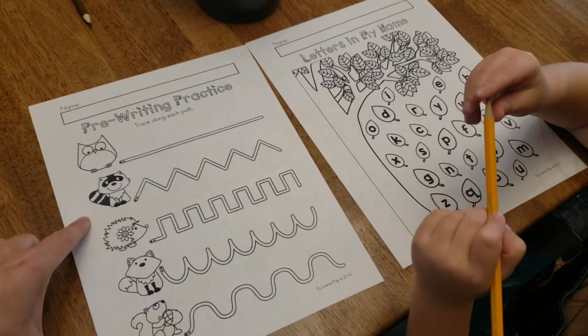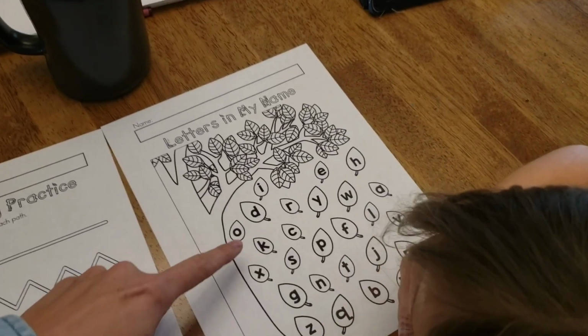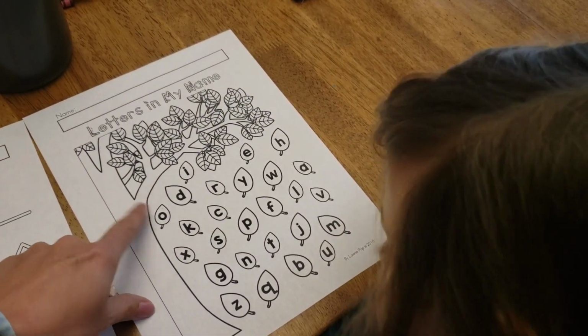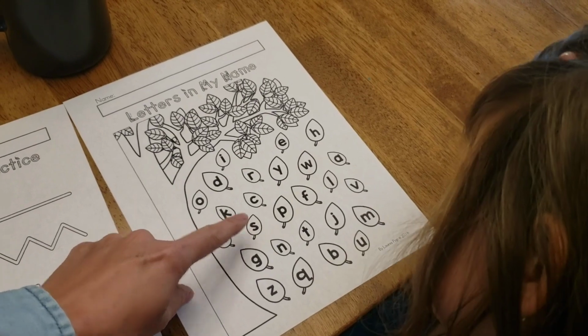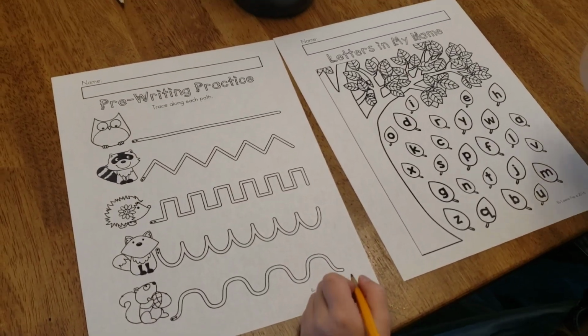This one is pre-writing practice, and this one, I'm going to put her name up here, and then she's going to color in the leaves that coordinate with her name. So if it has S, her name is Sara, she's going to find an S and color in that. But that's what we're going to do today while the boys are doing their thing. So.